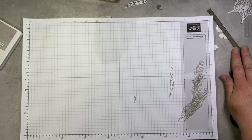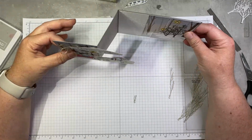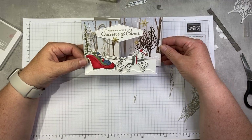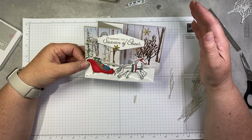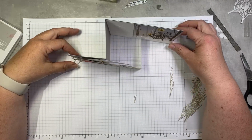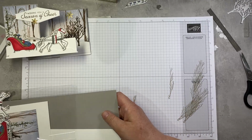All right, I think we're good. Okay, so the next one is a super simple fun fold. It's called a double Z fold. I'm sure many of you have made these before. But again, it allows you to really utilize that scenic designer series paper. So I am all about using those beautiful scenes as the backgrounds on my holiday cards. So this is, again, really, really simple to do, but I'm going to show you how to do it for those who maybe haven't done it or it's been a while.